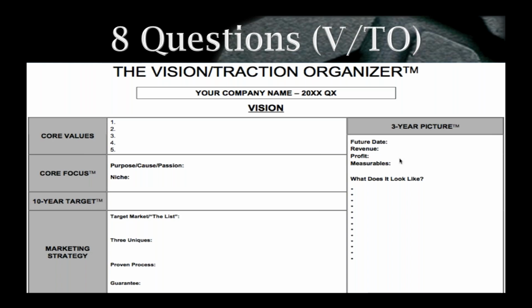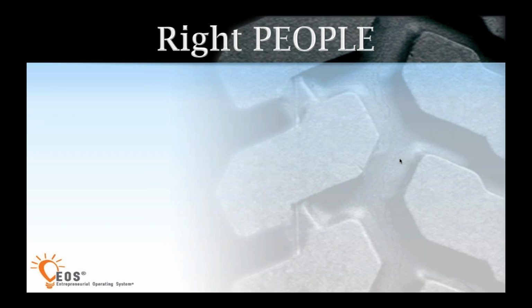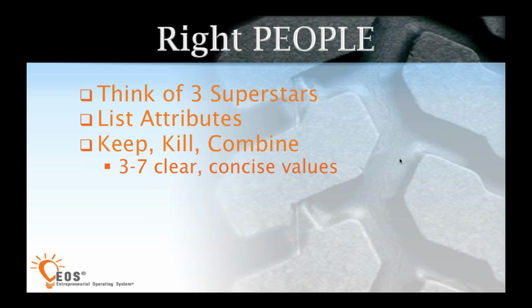And again, the tool that we use with that is the People Analyzer tool. One of the exercises I do when I'm helping to flush out discovering that you have the right people is for all my teams, a leadership team is typically 3 to 7 people. What you're doing is thinking of 3 superstars, listing their attributes, and then you really work on narrowing it down to what you believe are the 3 to 7 most important values for you as a business.